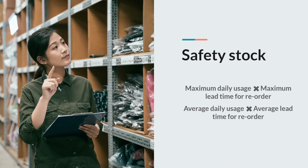We all know that inventory is a balancing act. You want to have enough so you don't miss out on sales too much, but it's also a financial burden. The key is calculating the right amount of safety stock to cover unexpected delays in receiving new inventory without overstocking.